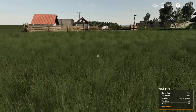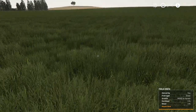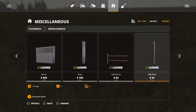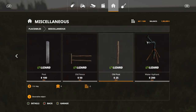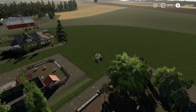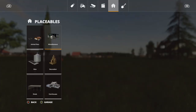Okay, those pigs are kind of annoying. Let me go over here real quick so you guys can't hear them. All right, so if we go over to here, let's go under miscellaneous. And there is the last ones. This is the old wooden fence, which includes the old fence, the old post. And that is it on that. Let's see, two slots on those and $25 for that one and $50 for that one. Let's go ahead and place that and the old post right there.